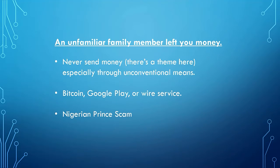Okay, so next, do you really have that great uncle in Ireland that left you some money? Every once in a while, a scam crops up where people will ask for money to handle that long-lost relative's estate. Never, ever send money to someone, especially if they ask through unusual means such as Bitcoin, a wire service, Google Play, and these are just a few examples. Think about it first. Does this scenario sound plausible?